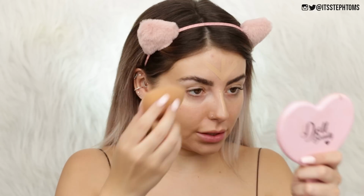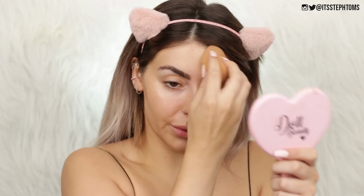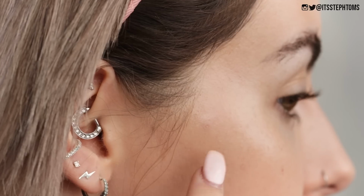I really want to create a really, really flawless base, because I feel like that's what Charlotte is all about. Real looking skin, but also flawless. That's the goal. So we have got some coverage because it is covering up a few of my spots. I'm just going to go over my nose here. You can see it has covered that up quite well actually. Even though it's not full on coverage, it does still even everything out.